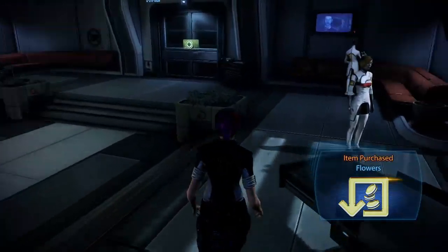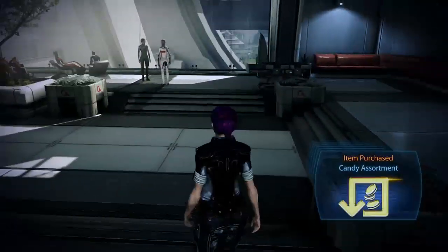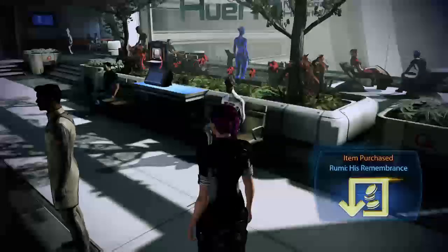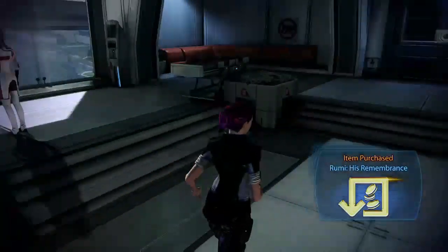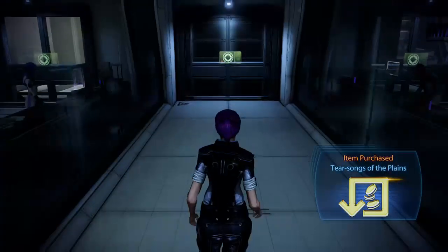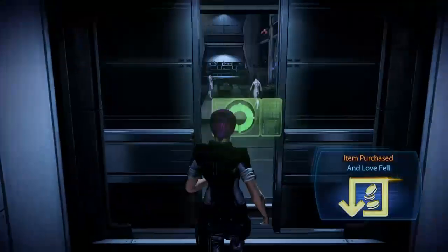The Council called the invaders Reapers, the same term once used by a disgraced Commander Shepard to refer to a theoretical enemy. The Alliance military has abandoned the Hades.